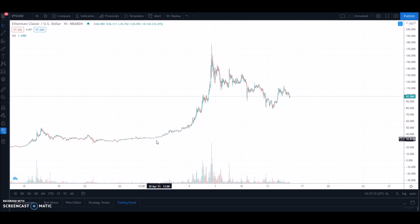But if you're holding Ethereum around $20-30, congratulations, because you can see once we broke the $50 resistance, which was the resistance here, then it was a parabolic run. We went all the way to around 176, a 3 times gain, then with time we are coming down. But what do you think? Is it the end, a pump and dump, or is it consolidating and will it run up again?